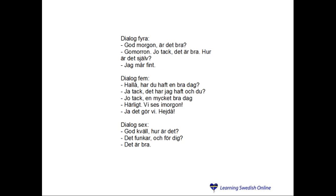Dialog 4. God morgon, är det bra? God morgon. Jo tack, det är bra. Hur är det själv? Jag mår fint. Dialog 5. Hallå, har du haft en bra dag? Ja tack, det har jag haft. Och du? Jo tack, en mycket bra dag. Härligt, vi ses imorgon. Ja, det gör vi. Hej då. Dialog 6. God kväll, hur är det? Det funkar. För dig? Det är bra.